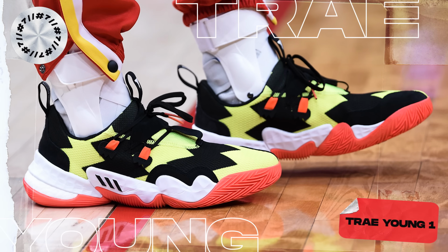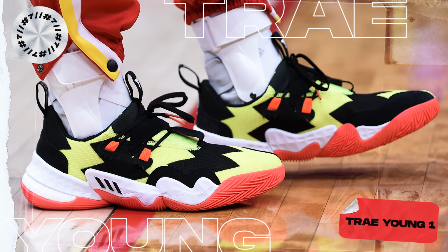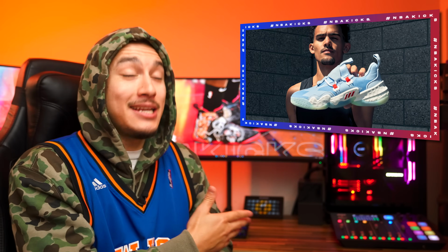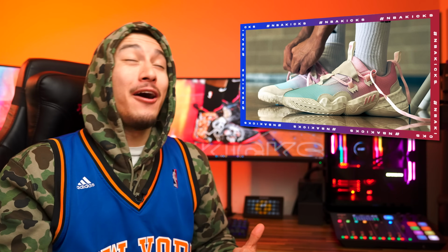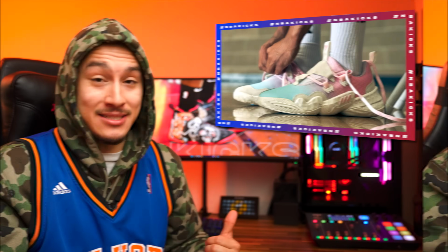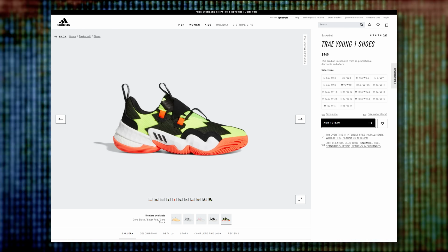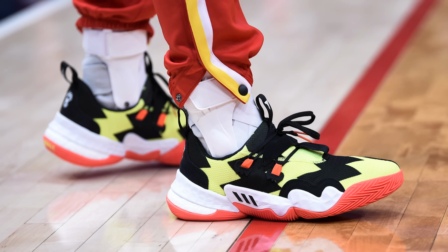Coming in at number 7, we have Trae Young with a new colorway of the Adidas Trae Young 1. Now, in case you missed it, Adidas did give Trae Young his own signature sneaker line, and the Trae Young 1 features both Lightstrike and Boost foam, which is pretty awesome, but kind of comes in at a steep price point, at least for an Adidas signature sneaker, with a price tag of $140.